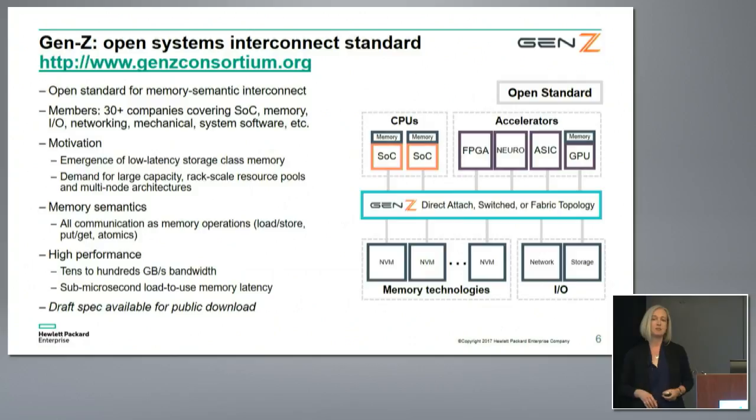The benefits of this particular protocol, this particular specification, are in particular the ability to globally address very large pools of non-volatile memory, where the fabric that you run the Gen-Z protocol over enables you to connect multiple heterogeneous processors. Both CPUs and a variety of accelerators can be connected to this fabric, and then they all have access to fabric-attached non-volatile memory on the same fabric.